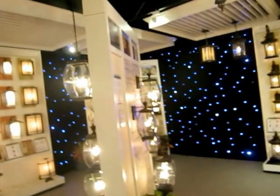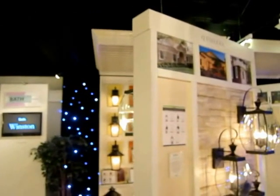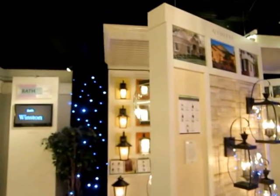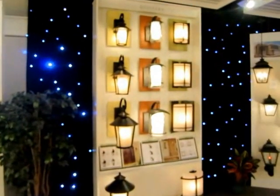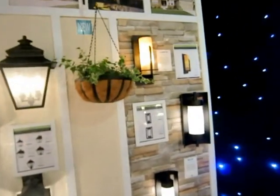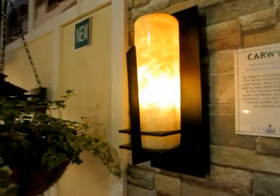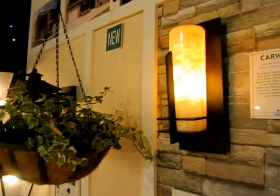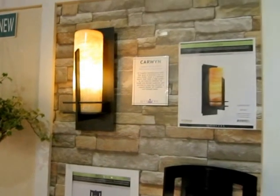And we do have separate boards that we've made up, which we are not really at this point offering to our customers, but this allows us to highlight some of the new pieces that are going to be shown at the marketplace. Which actually, the first one I'll point out is the Carolyn, which really is not just an outdoor piece but can be used for interior as well. And this here is utilizing our onyx materials with a beautiful oil rub bronze finish.